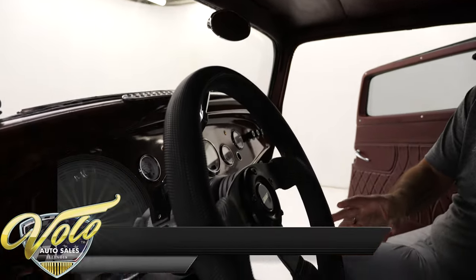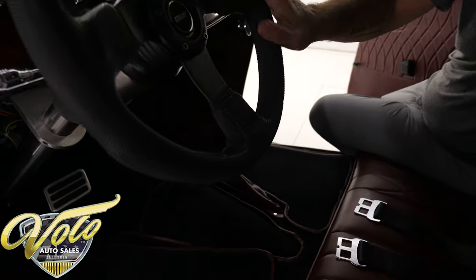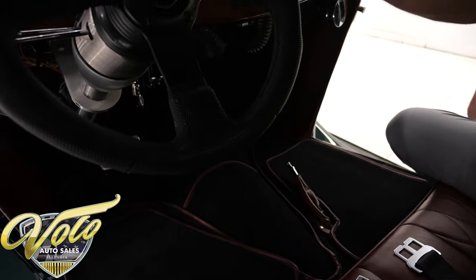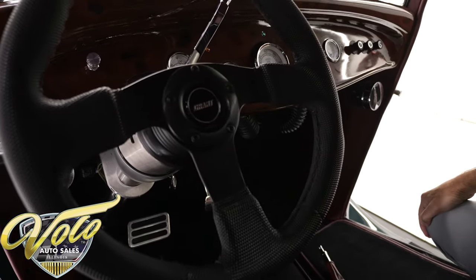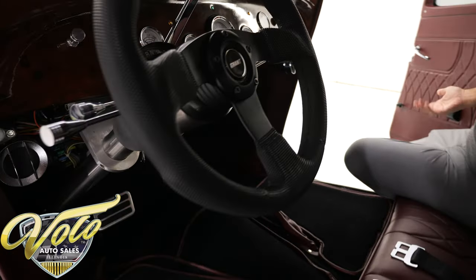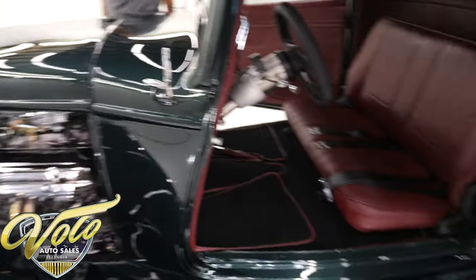It's got a haywire wiring system with push-in fuses. It is a tilt column with a Grant cushion grip wheel. Nice chrome handles and knobs. They're kind of matching throughout. It's pretty comfortable. I'm 6 foot tall and I fit in it just fine. Oops, that's a seat belt.